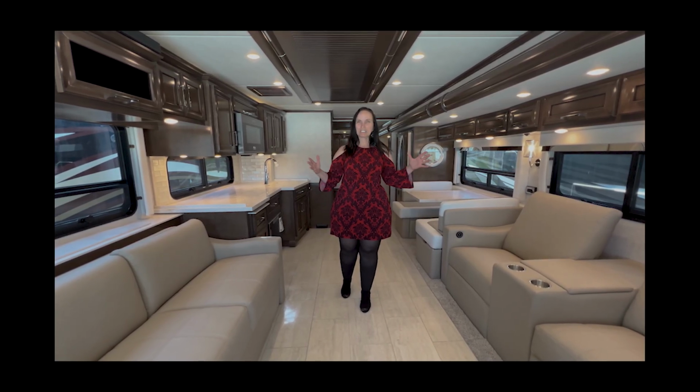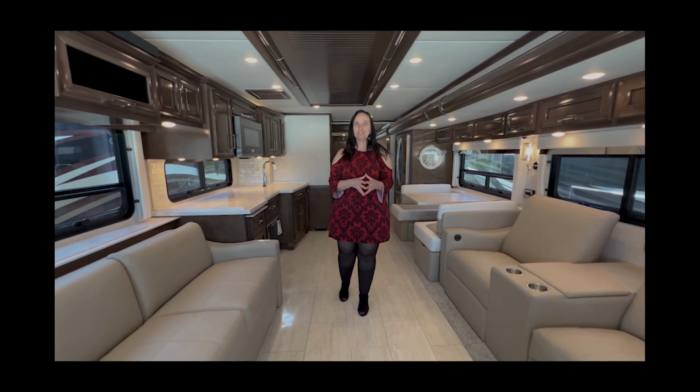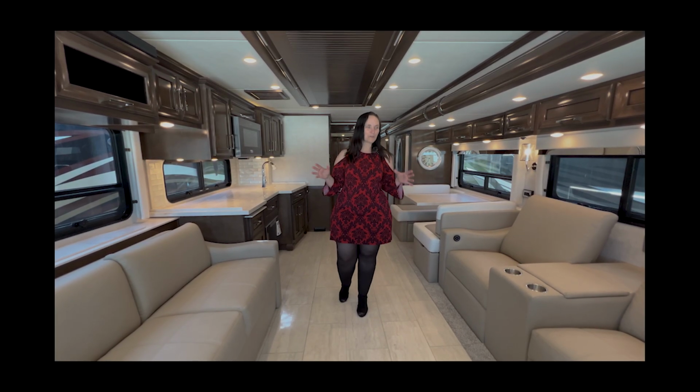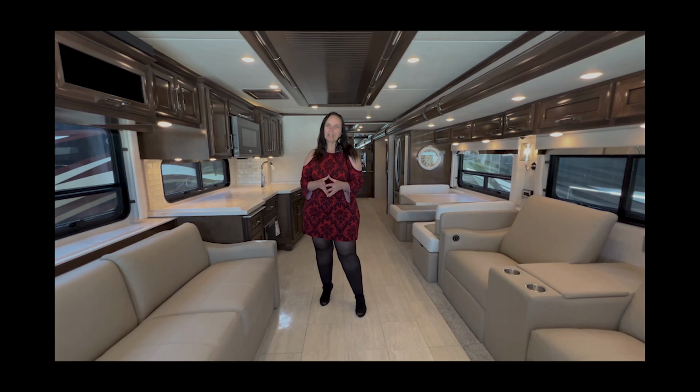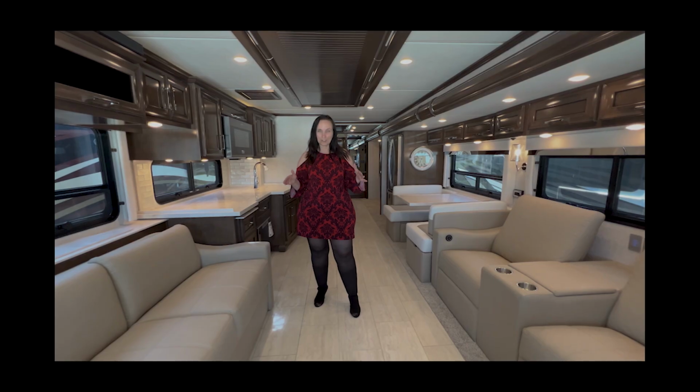Today I'm going to show you this absolutely gorgeous 2024 Newmar Ventana. This is a 4369 floor plan. It's one of the most popular floor plans that Newmar makes in all their trim lines.